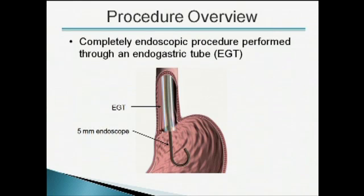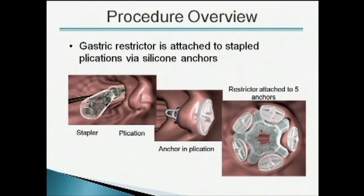Now, I'm going to skip past the general overview for the sake of time and focus directly on the technology and what is involved. As many of us are aware, obesity is a problem, and this is a particularly exciting time to be in this space and to report on this rather promising intervention. What it involves is an endoluminal approach to weight loss, and it's basically a completely endoscopic procedure performed through an endogastric tube. As you can see in the image, there's a tube with a 5-millimeter endoscope being passed through to allow us to achieve the restrictive component of this procedure.